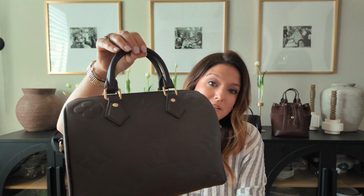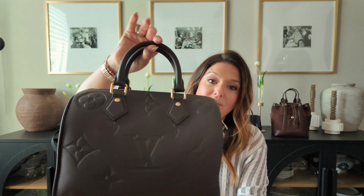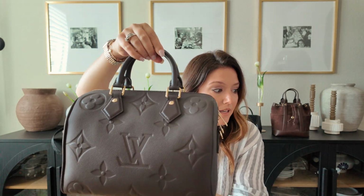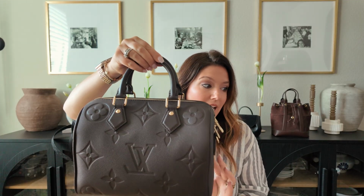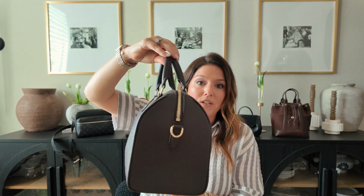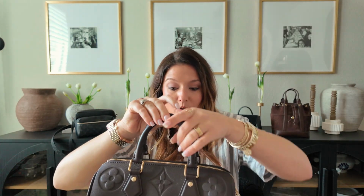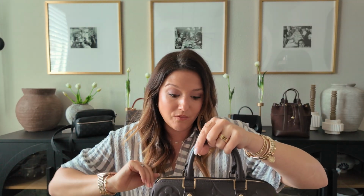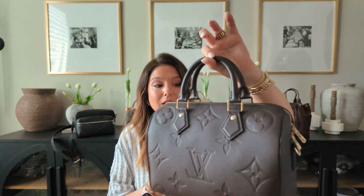If you're already familiar with the Speedy 25, you know that it is a fan favorite because of its practical size. It is, let's see, 9.8 inches by 7.5 by 5.9. So like I said, perfect for daily, everyday use. Actually quite spacious. So even though it doesn't look huge on the body, you can actually fit quite a ton in it. And I will show you guys that towards the end of the video. I'll show you exactly what fits in here. I'm actually gonna use mine as an everyday bag, but I'll probably use it for travel too, because I'm pretty sure it's gonna fit my iPad mini, but we'll find out.